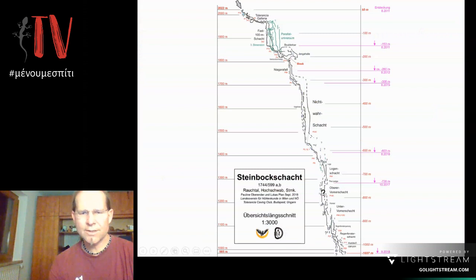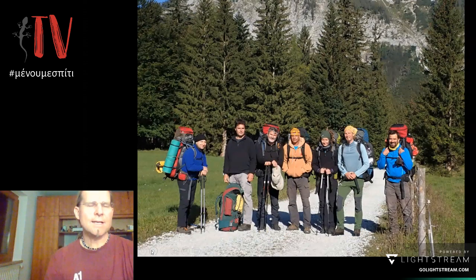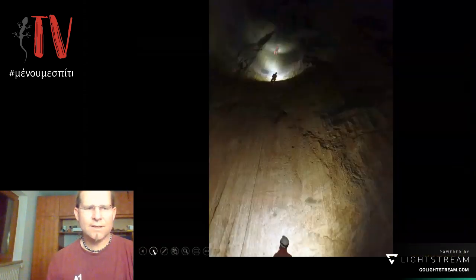And then we changed here into that little bit drier system. Here the water escapes further down, and we went on here. Last September, this is a team of Hungarians. Unfortunately, they arranged a date where the group from Vienna couldn't join. So the Hungarians went alone, and they were lucky with the weather and could continue.